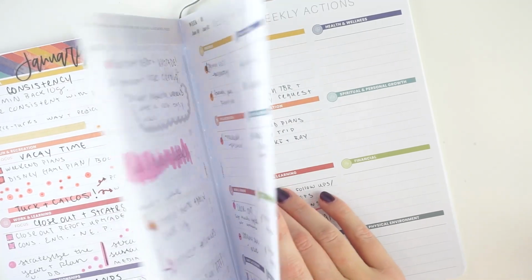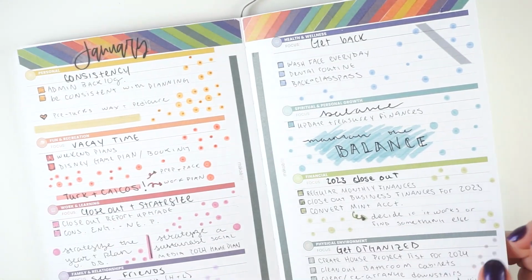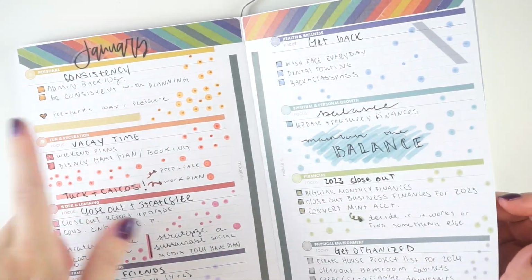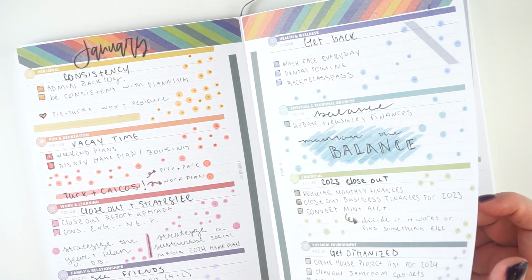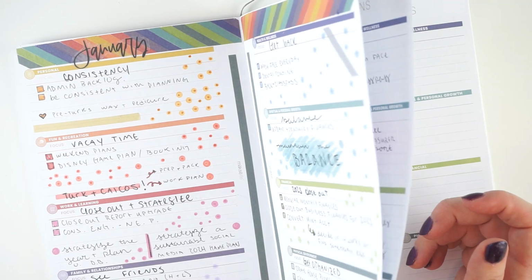And that is not related to anything that I've written in any of my goals, monthly or annual. I don't set reading goals, but this is something I want to tackle, so we're just going to toss it in the personal category for now.